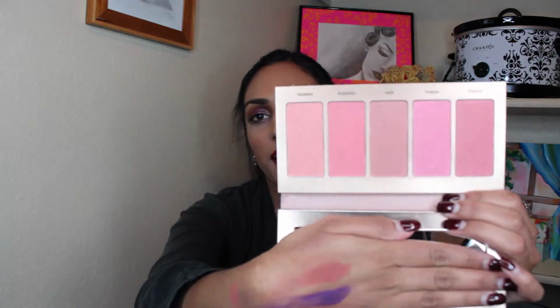But this palette is just so beautiful, and I've never used Tarte blushes before until this palette, and I can't believe I haven't, because the formulation is so long wearing and blendable, and it's just the right amount of pigment for a blush. Because you don't want a blush to have too much pigment. You want something that is buildable so you can get the amount of color that you want for your cheeks. And I feel like the Tarte blushes, especially this palette, do that for you.